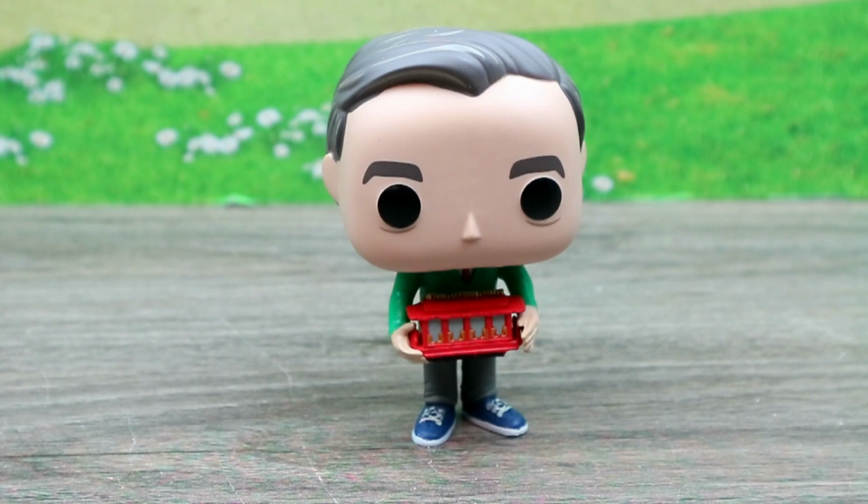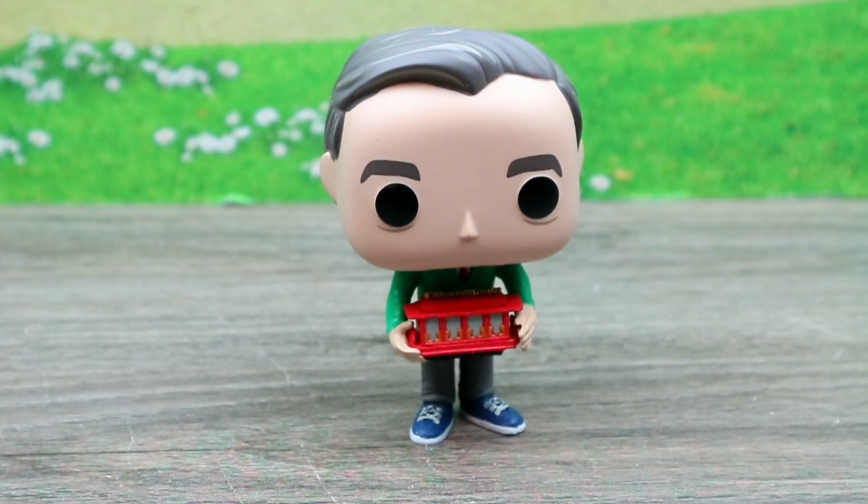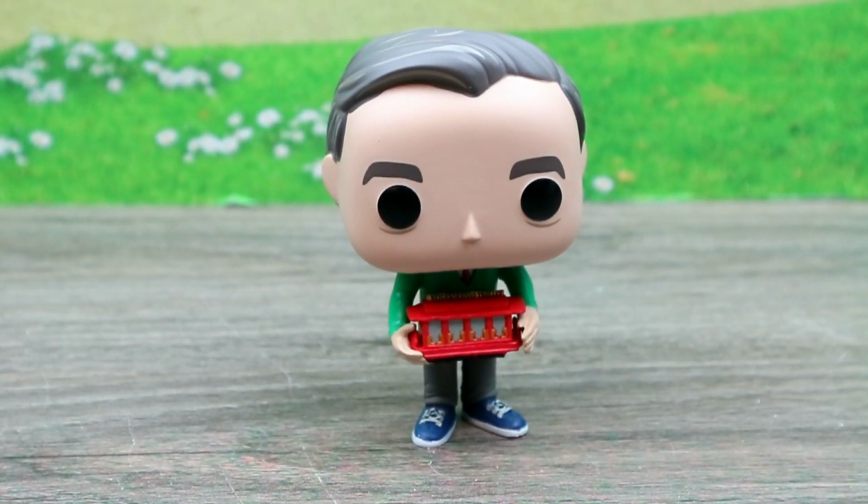He was Pop Television 634, Mr. Rogers Neighborhood, if you're looking, because I think they recently released some more Mr. Rogers Pops. This is the one that I decided to pick up because I like the trolley, and he was holding the little trolley, and it was so cute.